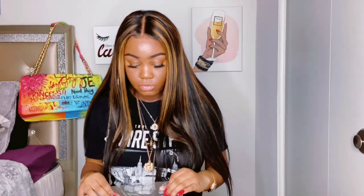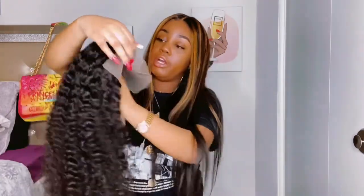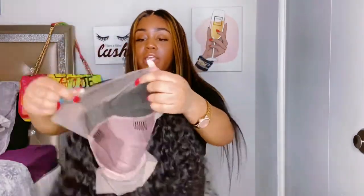Oh, I almost forgot. This wig is 22 inches, guys. It's not bad. I ordered a large cap because small and mediums scare me. If I get it and put it on and it doesn't fit my head, I'm kind of just out of luck. I'd rather get a large one and fit it to my head. I've got a big head, just a tad bit.